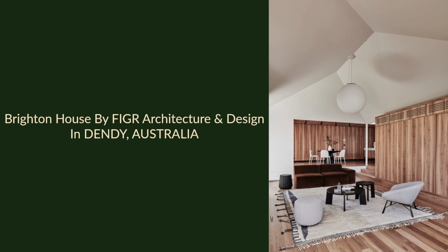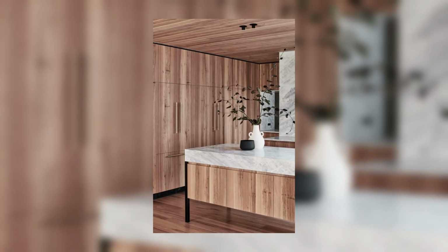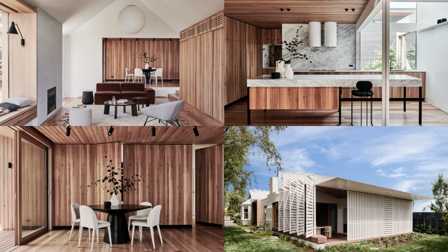Brighton House by FIGR Architecture and Design in Melbourne, Australia. Like many dwellings from this period, the home has been a building site more than once during the course of its existence. In this case, the clients have owned this Brighton property going back to the 1970s.